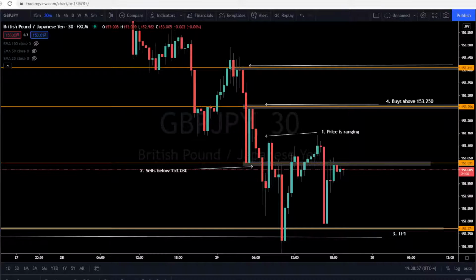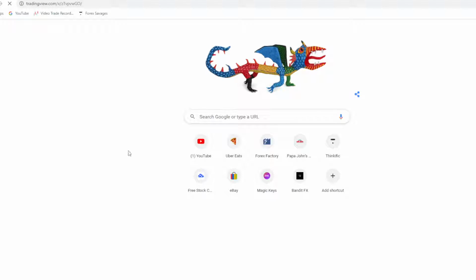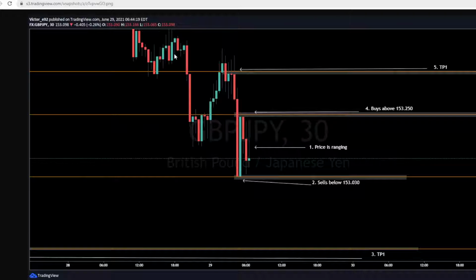So I'm going to go ahead and copy the link real quick. And okay, so this was the chart right here. June 29th, 2021, 6:45 in the morning Eastern time. So we had price basically in a range. We came down, created a low, created a high, and now price was coming back down to retest that low. So what we were looking for are sells below 153.030 or buys above 153.250 with both of our take profit locations marked out.